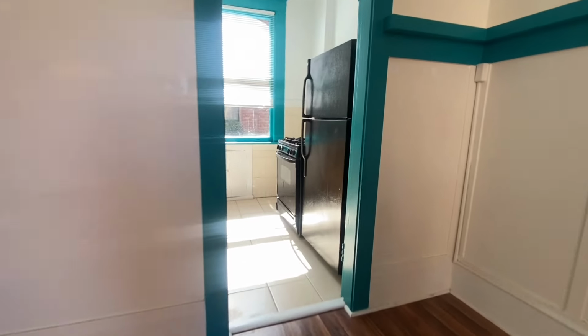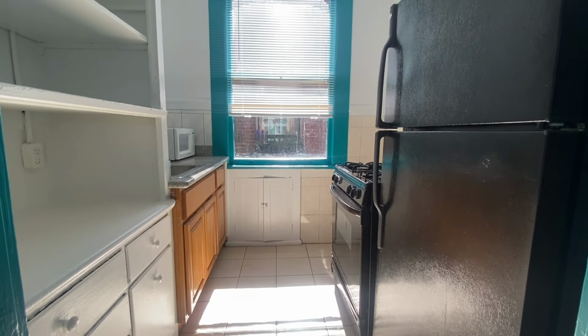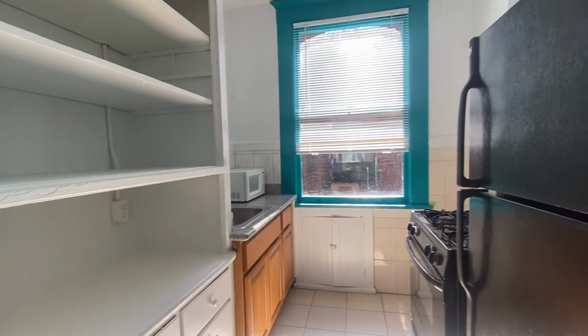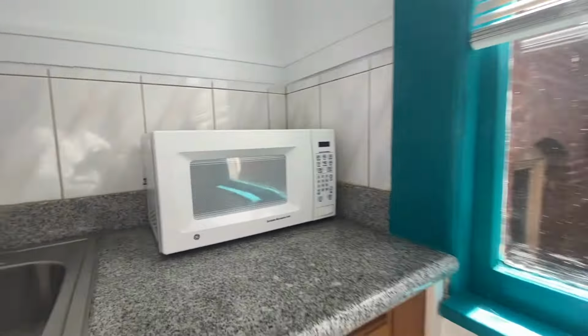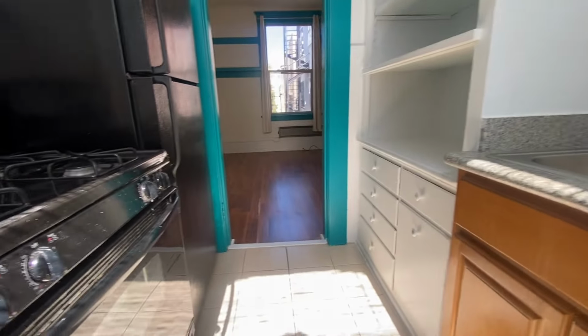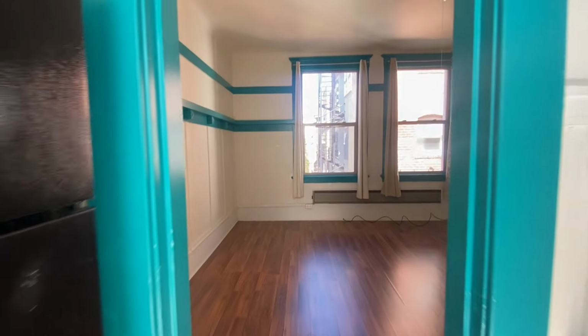Okay, here is the kitchen. You have a stove, built-in cabinets, stainless sink, there's your microwave, gas range, and there you go.